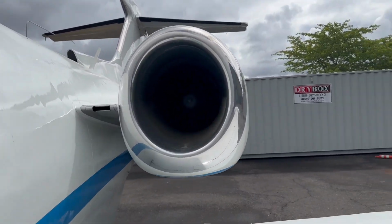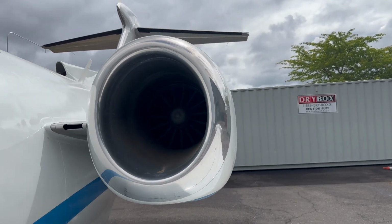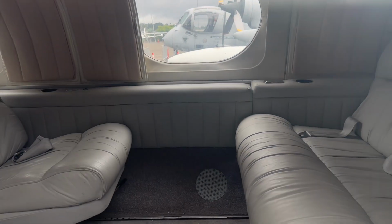Way back on the nacelle. The engine's way deep in the nacelle. Well, that looks comfy. It sure looks just fine inside.